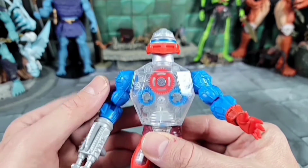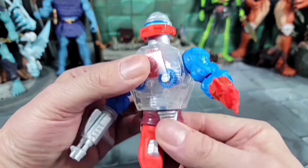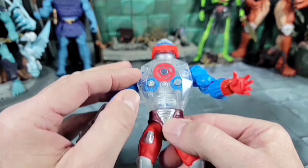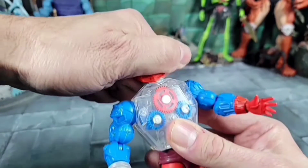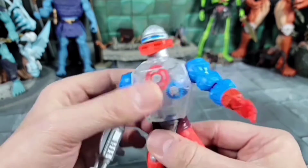What was also cool with this Roboto too is both hand arms do pop out of the sockets. The waist, because it's all part of the action feature, does not come apart, so you can't really customize that. I don't think it comes apart, and the head doesn't either. It does turn, but you can't really pop it off like a ball peg system, like some of the other Origins for customization.